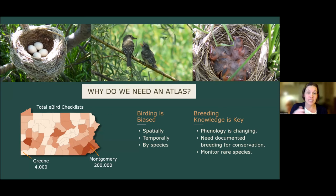We also are biased in when we bird across the year. We bird a lot during spring migration, a little bit less during fall migration and summer, and a lot less during winter. So the Atlas really makes a big effort to make sure that we're birding across the state and across these different time periods that are really important. That's why we have the state divided up into all those blocks, so we can reach a minimum level of effort in all of those areas. And then we'll also be making efforts to bird across species or species groups, including groups that we tend to miss a lot in our checklists. So we'll be doing nocturnal surveys, and we'll be looking for marsh birds and all of that good stuff.